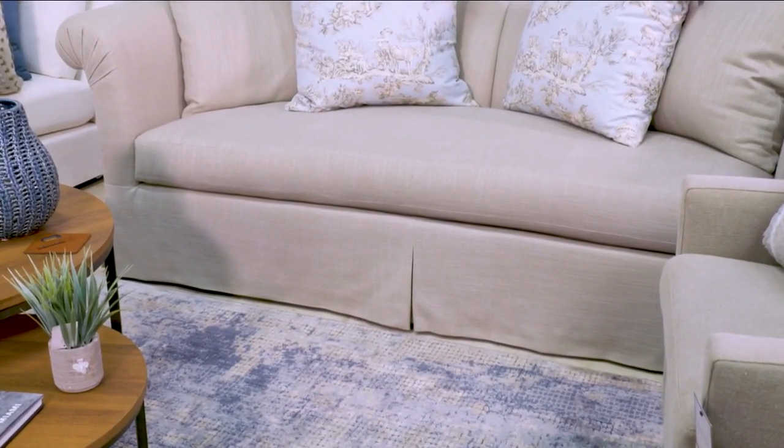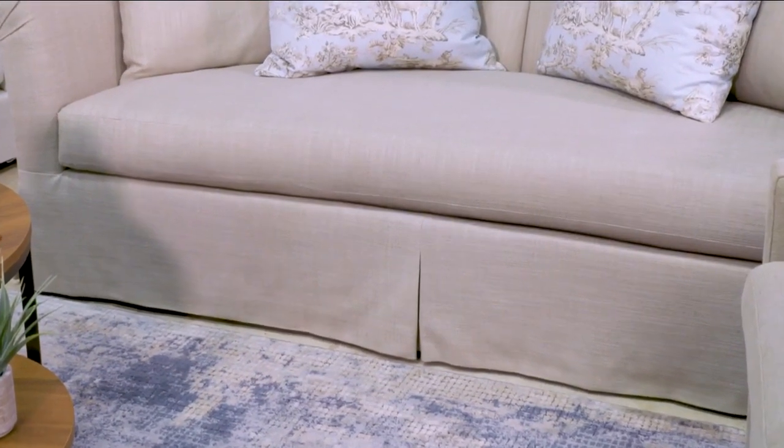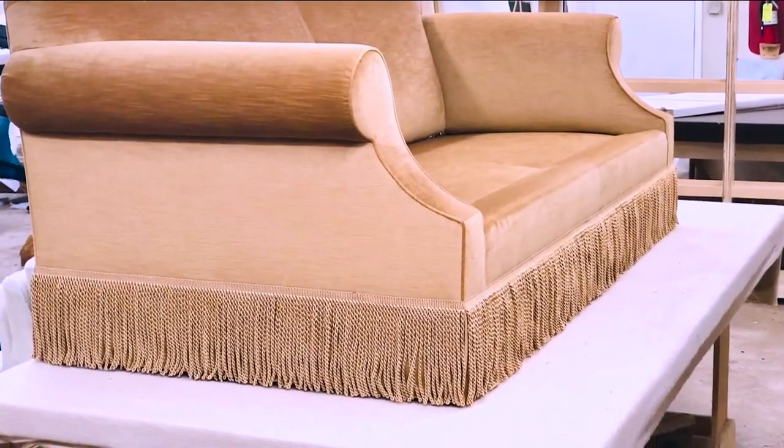So things like a skirted sofa, this is a very clean looking, transitional kind of feel almost. This particular skirt that you're seeing is what we call a waterfall skirt. It's almost like an attached slipcover look. And then you've got pieces that you can make just what we call built to the floor. That's just a more contemporary, clean look, a much visually cleaner look with the tight seat.